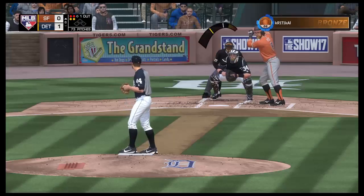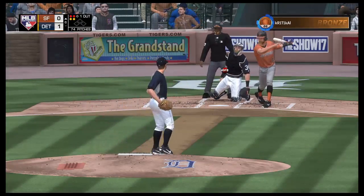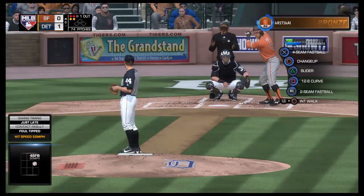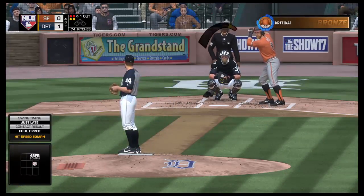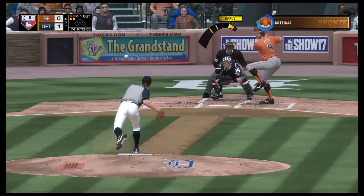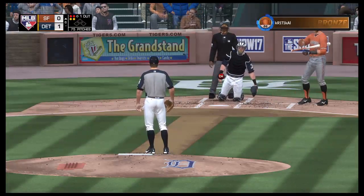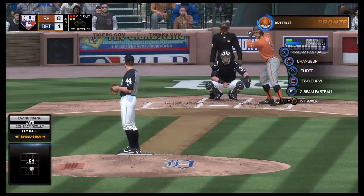Ooh, that was a good pitch to hit. He wants that one back. He was just a little bit late on it. And another foul ball. No runs, 4 hits, and no errors on the Giant ledger to this point. And again, he's unable to keep it fair, but he's putting together quite a battle at the plate.